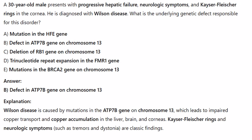Wilson disease is caused by mutations in the ATP7B gene on chromosome 13, which leads to impaired copper transport and copper accumulation in the liver, brain, and corneas. Kayser-Fleischer rings and neurologic symptoms, such as tremors and dystonia, are classic findings.